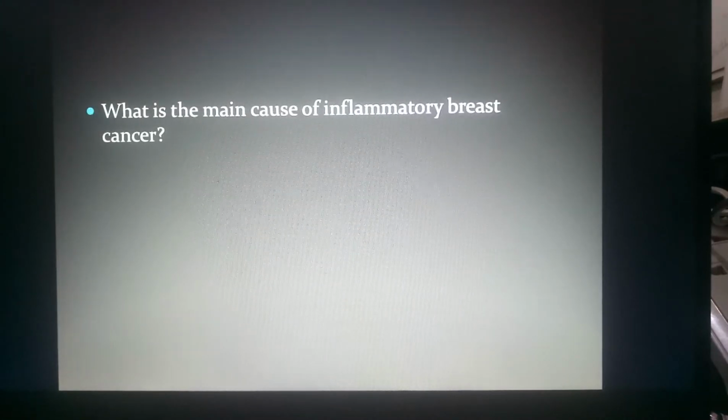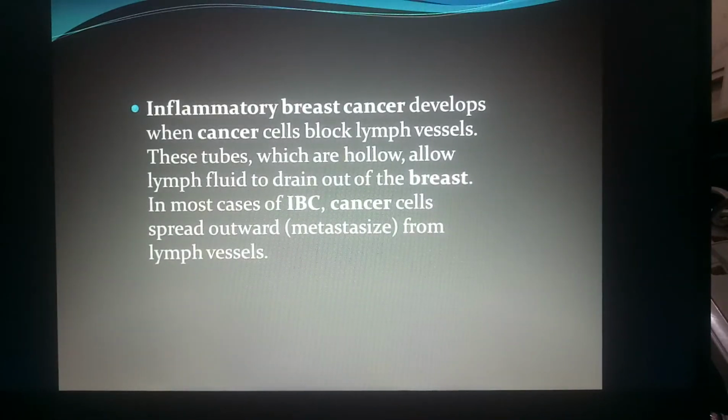What is the main cause of inflammatory breast cancer? Inflammatory breast cancer develops when cancer cells block lymph vessels. These tubes, which are hollow, allow lymph fluid to drain out of the breast. In most cases of inflammatory breast cancer, cancer cells spread outward, metastasize from lymph vessels.